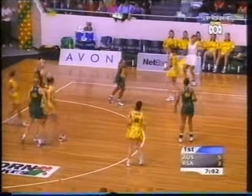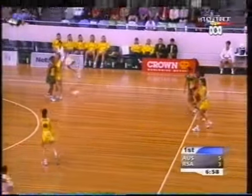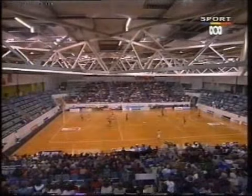She's a standout in the circle, but unlike the pattern we've seen before, it just rolls down and it's plugged to Irene van Dijk before her. This is a more mobile combination where they use the movement more than rely on the height. Australia out to 6-3.